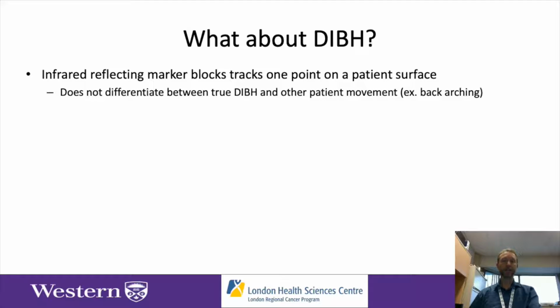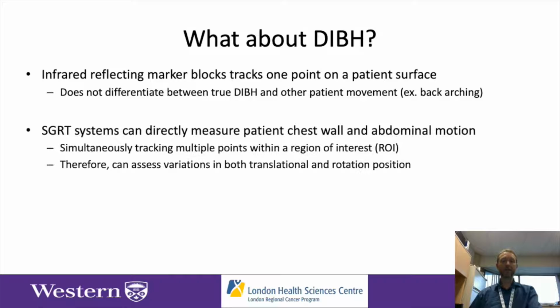Is that an option? Well, in our current program, the use of infrared reflecting marker blocks can only track one point on the patient's surface at a time, and therefore it doesn't differentiate between a true DIBH and other patient moving, including arching your back. Surface-guided radiation systems, however, can directly measure patient chest wall motion and abdominal motion by simultaneously tracking multiple points within a predefined region of interest. We can therefore assess variations in both translational and rotational positions as a result.